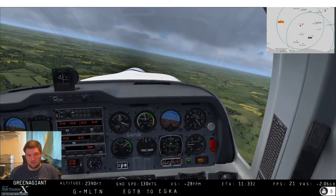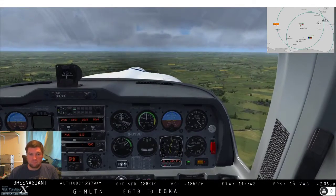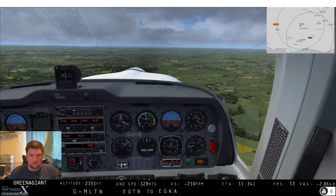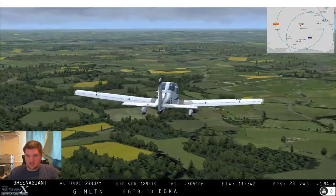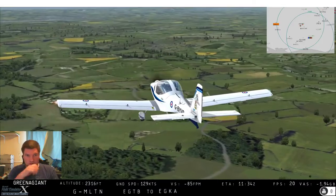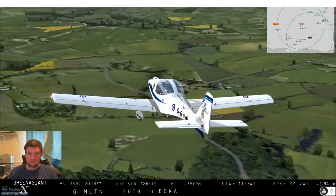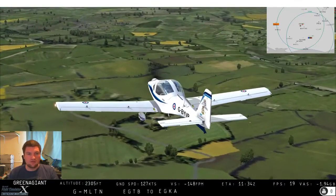Get back on that radial. So it looks like we've got a bit of wind from left to right, because we're drifting to the right of the line. Miles. We might see the VOR coming up soon. Keep your eyes peeled. We saw what it looked like on a previous video.